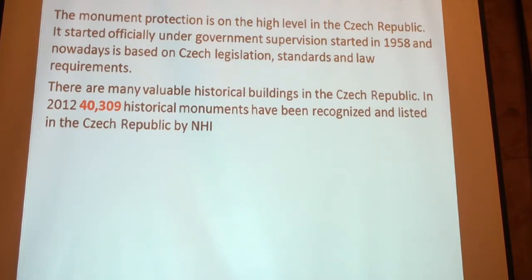The number is changing every year. Some of the monuments are being demolished. Those things also happen in the Czech Republic. Some other buildings, which were not considered monuments, became monuments because the view on their importance is changing. So we have 40,000 historical monuments, but I don't know what percentage that is of all existing buildings. Maybe 5%, or 1%, I don't know. So this is only part of the problem of refurbishment of existing buildings.